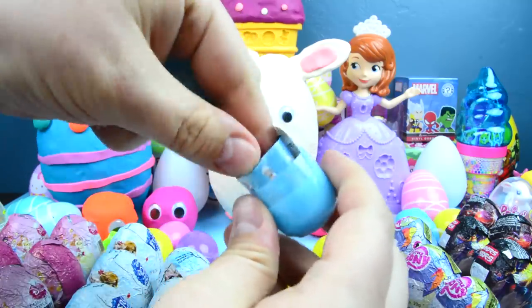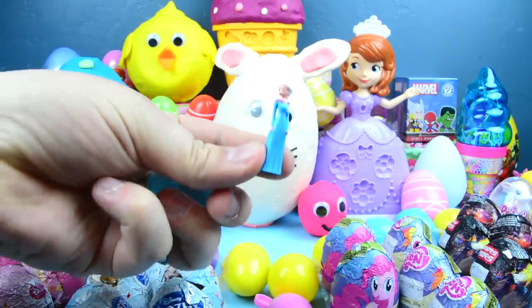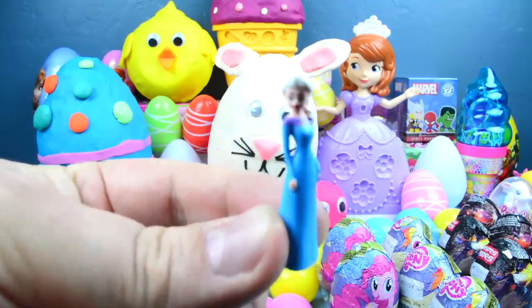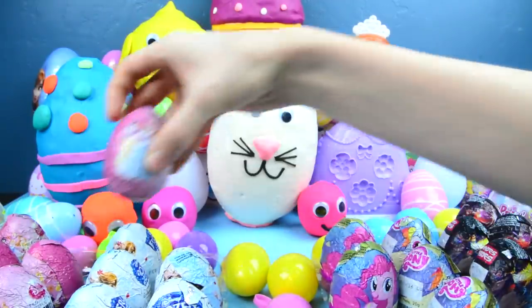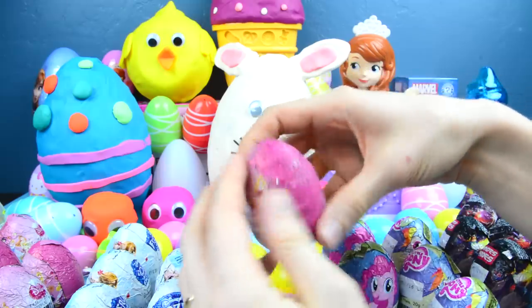There we go. Who did we get? Looks like Elsa. We got Elsa. Yay. Check it out. Yay! She's cute. She looks so happy too. Hello. There you go. Okay, let's do another chocolate egg. We have four different kinds, and this is the fourth kind. It's the Disney princess one.